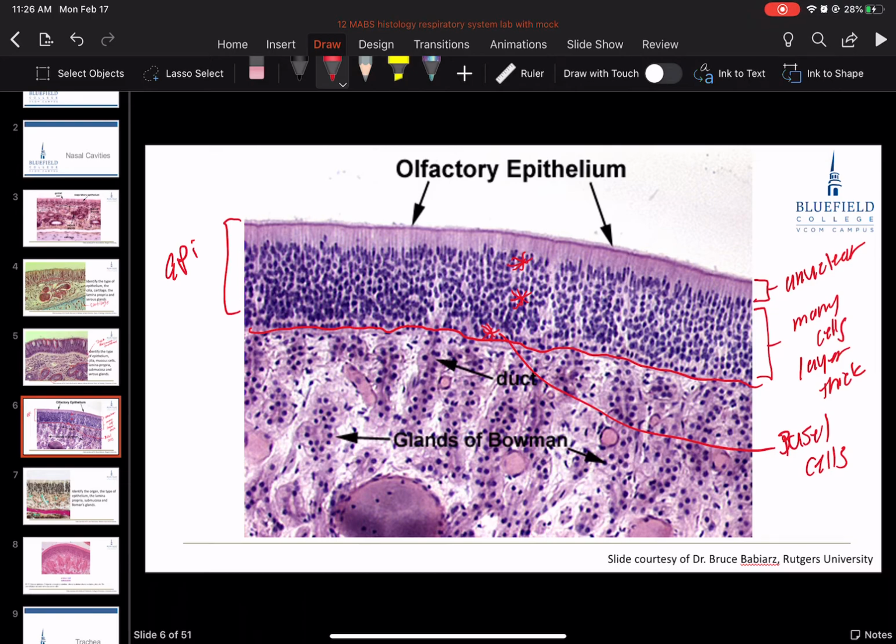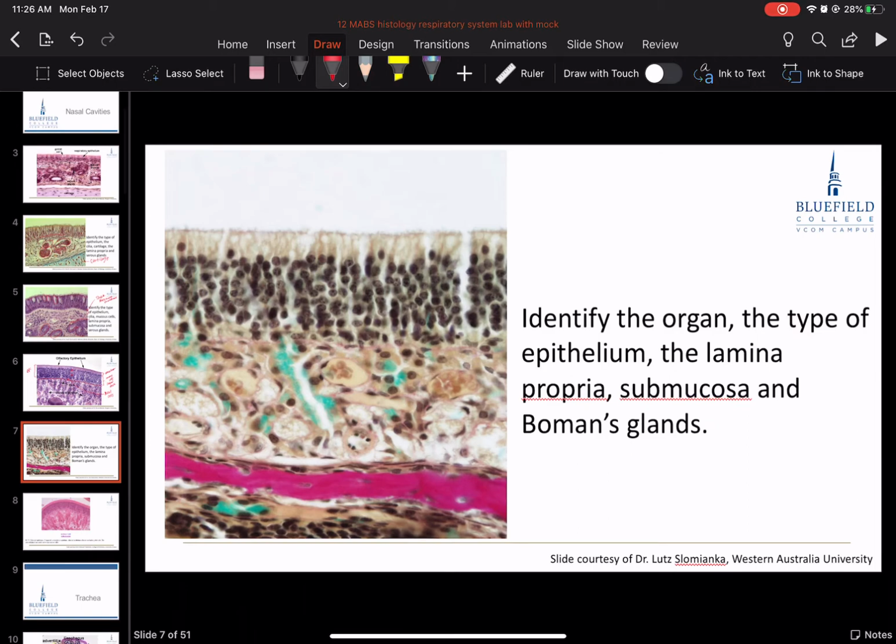All right, same thing here. I see my tangled mat of stereocilia up top here. I see multiple layers of nuclei, and then here would be my basement membrane. And in this case, the Bowman's glands are staining with my kind of greenish color. I see Bowman's glands here. Okay. Then I see a layer right here of bone. That's my cribriform plate.